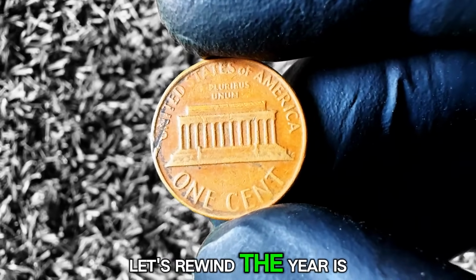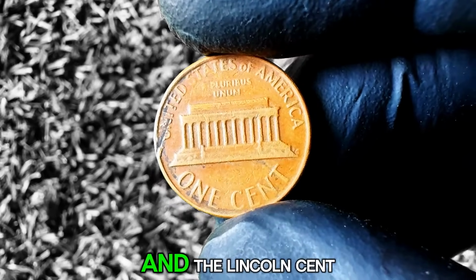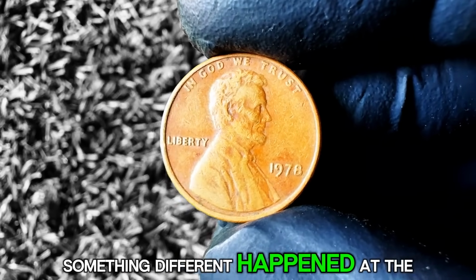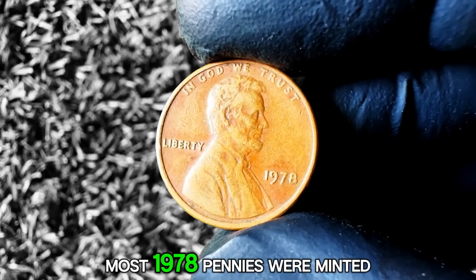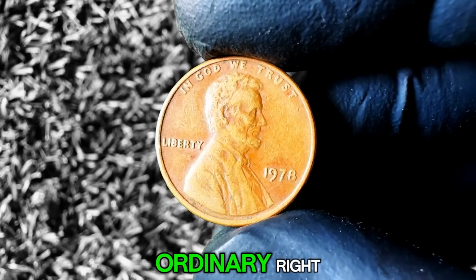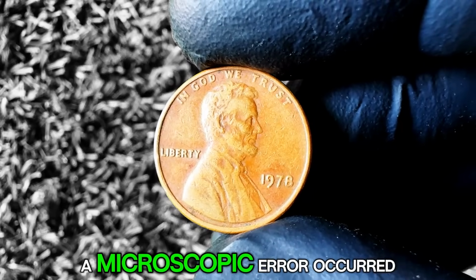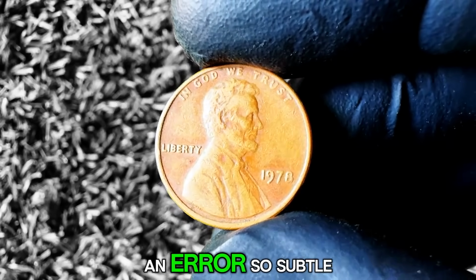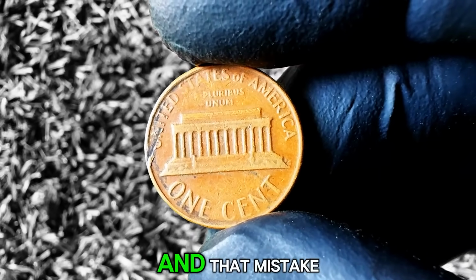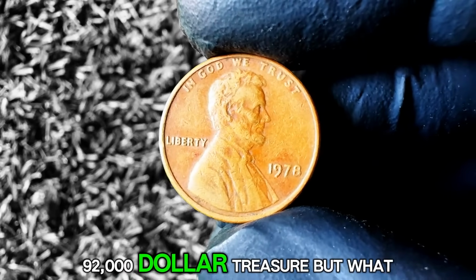Let's rewind. The year is 1978. Jimmy Carter is president, gas is under $1, and the Lincoln cent has already been circulating for decades. But that year, something different happened at the Philadelphia Mint. Most 1978 pennies were minted in Philadelphia without a mint mark. Sounds ordinary, right? But hidden in the massive mintage of over 5 billion coins, a microscopic error occurred. An error so subtle, so elusive, that it slipped through undetected. And that mistake? It's what separates a 1-cent coin from a $992,000 treasure.